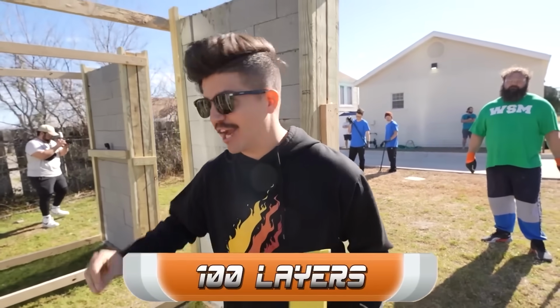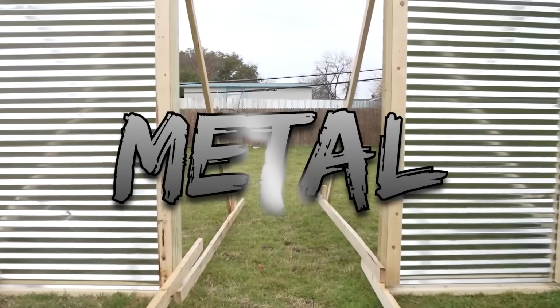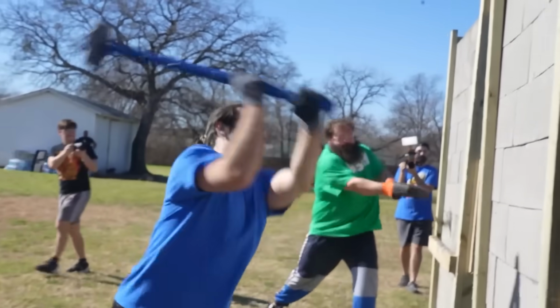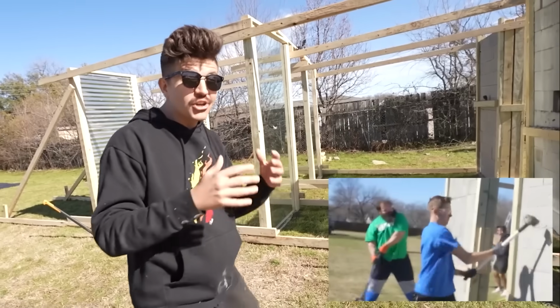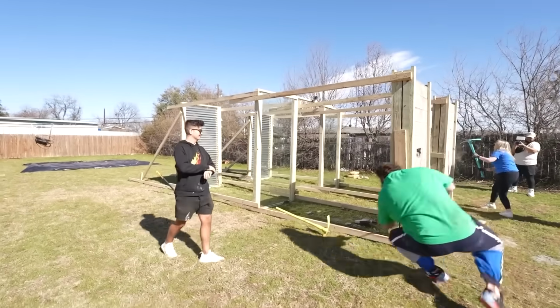This is the 100 layers challenge. They have to go through concrete, glass, and finally pierce this sheet metal in order to win. And Robert is no stranger to the 100 layers. 3, 2, 1, swing! The normies have this strategy where they're doing the relay race. Each one is taking a hit so they can save their strength, which is good, but it's slower. Dude, this brick is way stronger than I thought it was gonna be.